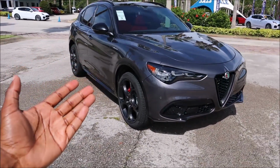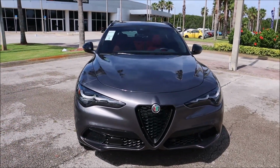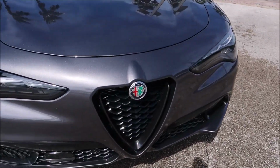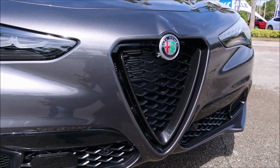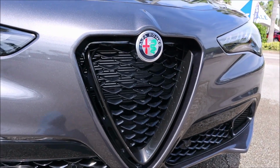So, first thing, right up front, we know the paint color, Vesuvio gray, metallic gray paint. Very nice, right? Okay, we know that. Up front, what you will still see is the Scudetto and Trilobo with that dark flavor to it. All right, this is something we're used to, per usual, for the Stelvios or for any Alfa Romeo models. All right, so that looks good.